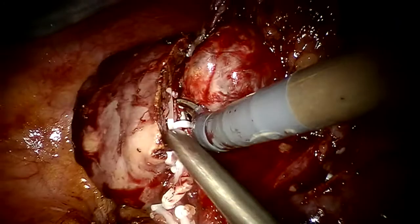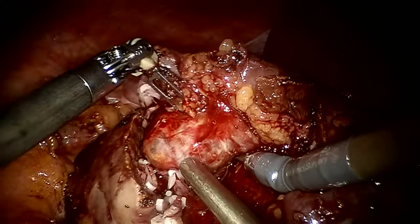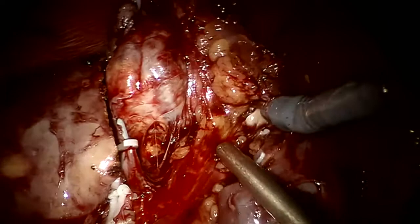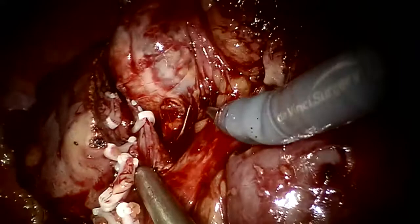Urethral catheter. So we'll take off that clip in a little while. Yep. So we'll get the, don't touch that yet. So we will correct that.